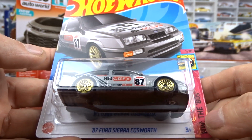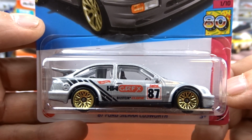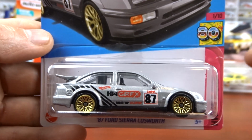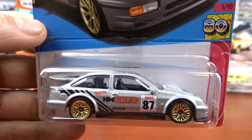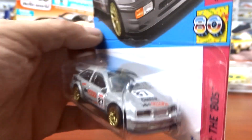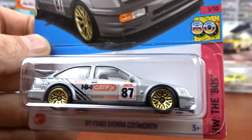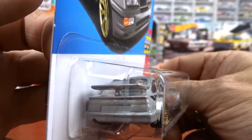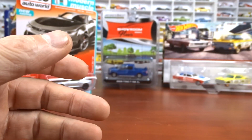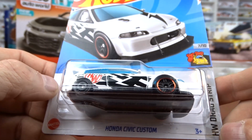We got an 87 Crossworth, which I'm not sure if I already have or not. I wasn't 100% sure, so I grabbed one anyways. And it's gray with the black interior and gold wheels. It's actually a pretty cool car. It's got quite a history. A lot of these cars were stolen. They're a pretty fast little machine back in the day, I guess. Yeah, pretty cool.